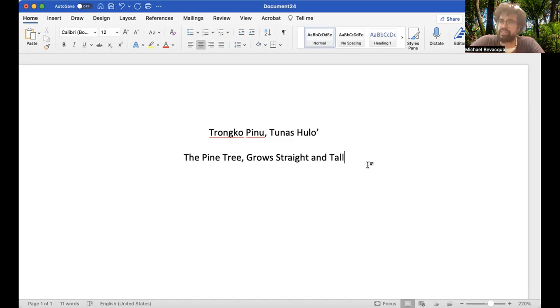So this is something which was influenced from the outside, but you could change it in some ways if you wanted to. You could say, for example, Trongkon Gagu Tunas Hulo, because Pinu is the pine tree. The gagu is the ironwood. It grows straight up, right? A lot of other trees don't grow straight up in that way, but you could shift it around. If you said Trongkon Ifit Tunas Hulo, it might carry a similar meaning.